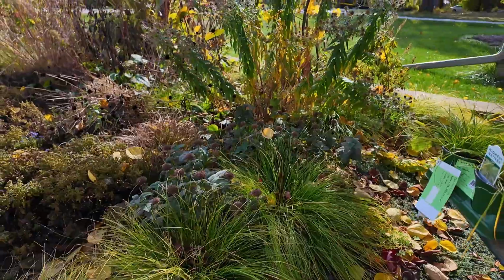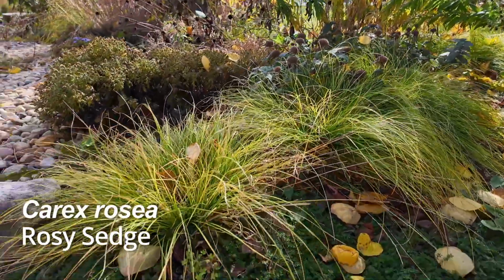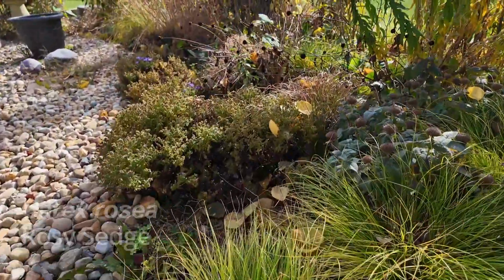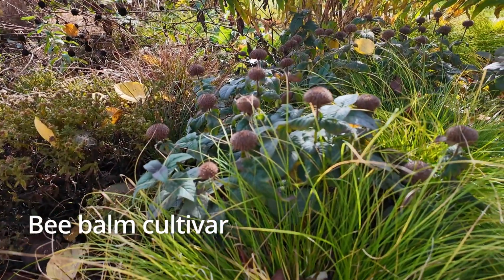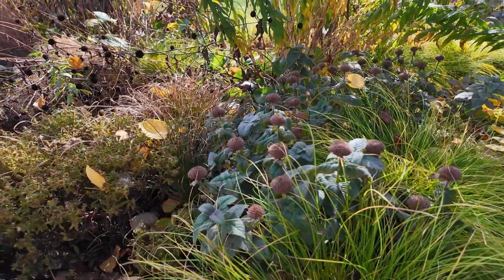And here's the garden that I showed in the spring. So Carex rosea is actually doing great. It looks so pretty right here, and there's some low bee balm next to it, and you can kind of see that. It looks beautiful with the Carex rosea. They fight with each other just a little bit.